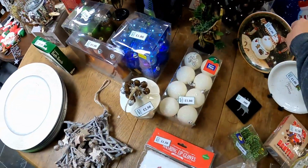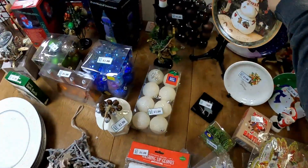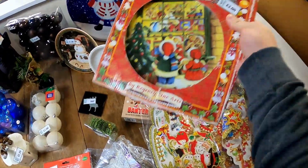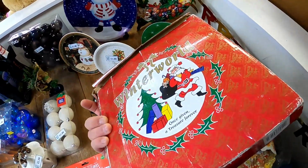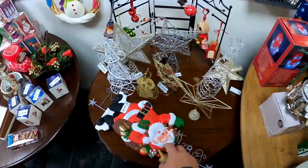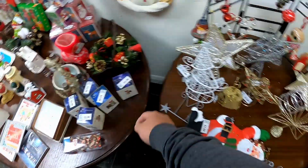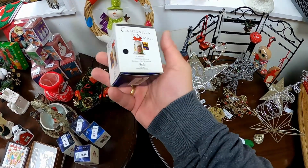A couple of plates, but Christmas plates don't really seem to do much from what I've seen. I've picked a few up before and they've taken ages to sell. This one looked particularly good, but no, I wasn't really feeling that one. That was actually ceramic. It looked all right. These looked good. I wish I'd had a closer look into these. They looked actually pretty decent. They were only £1.50 each.